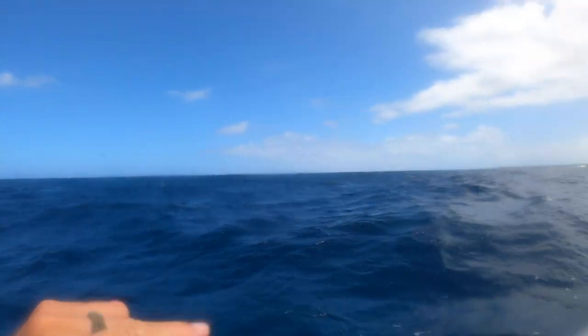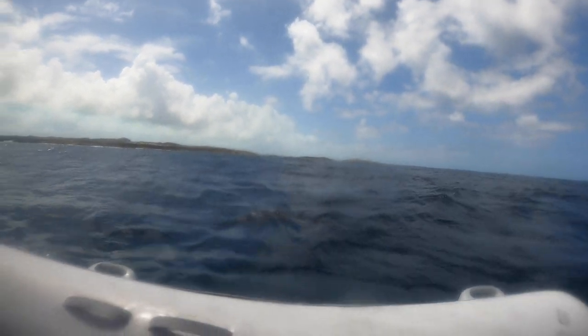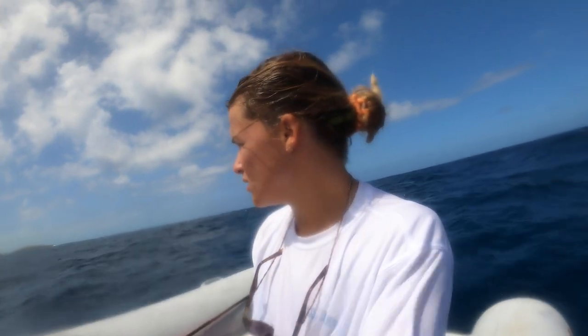We got Ben. We got Raph out there. Sasha, you're so slow. Come on. Driving the dinghy for now, just so we don't get washed up on the rocks. Someone gets a fish up there.